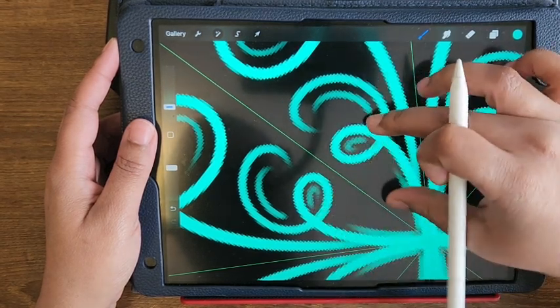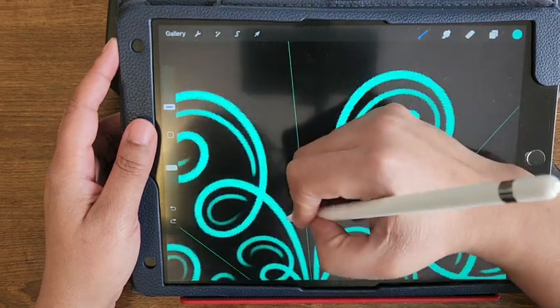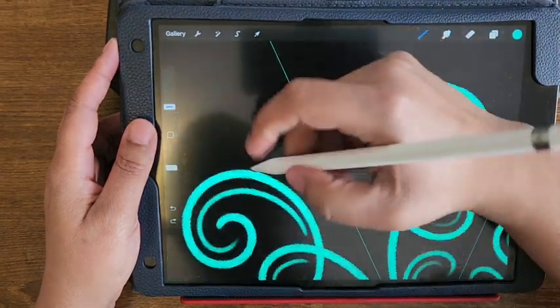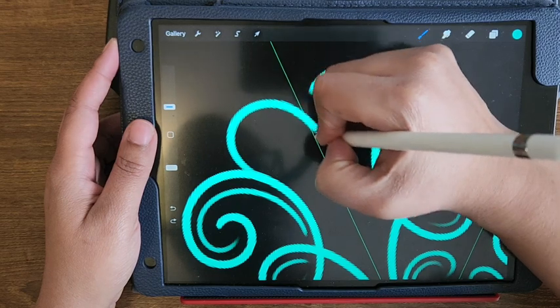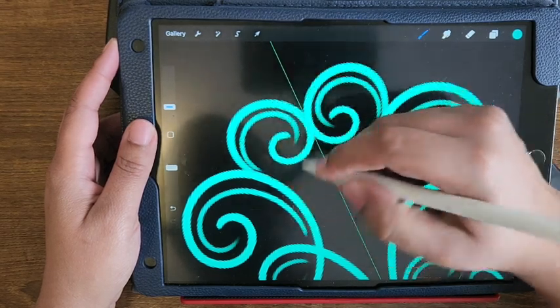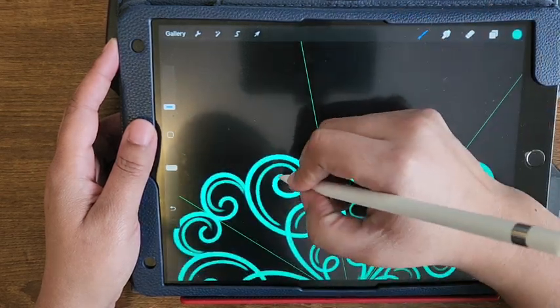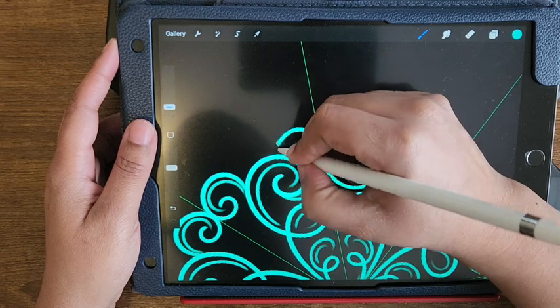Now, do I have a plan when I do these ornamental mandala designs? Absolutely not. I just kind of go with the flow, and if it feels right to do something in a certain place, then I just do it. I don't really think about it or plan things out. And that's pretty much the reason why it's therapy to me.